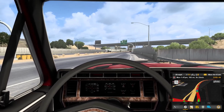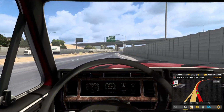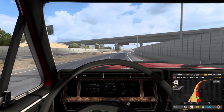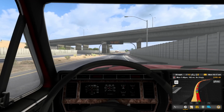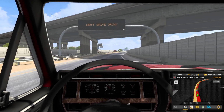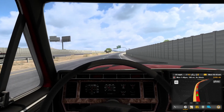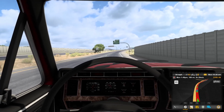So it does. It brings back a lot of memories. I wish I still had that truck. I really just do. I hadn't driven that old Ford since I was 18, and my dad got rid of it many years ago. So I wish we still had it, though. I really do.